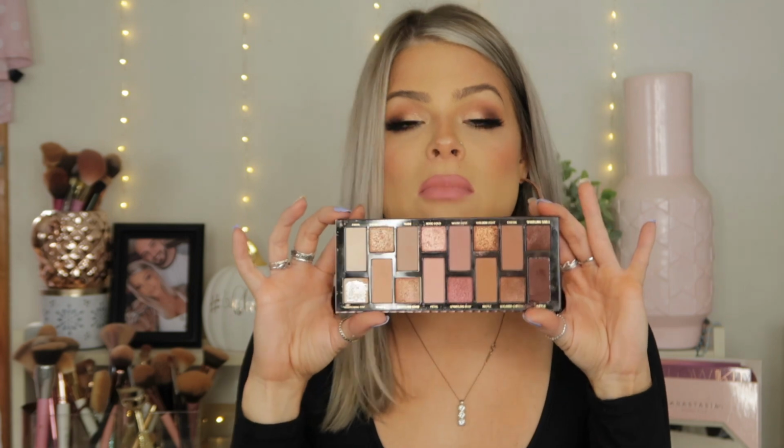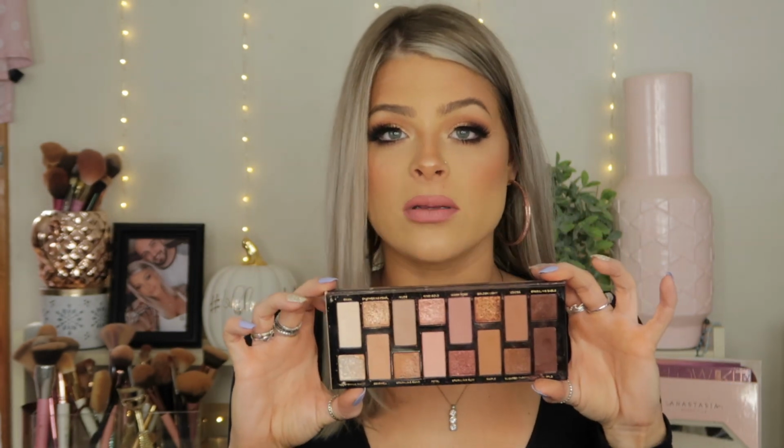I have it on my eyes today, and I use this shimmering pearl shade on my inner corner, but I definitely recommend glitter glue for these because they can have that chunky, loose glitter effect. So I go in with some glitter glue, put it on my eyelid, and then this comes out amazing. This is just the most amazing neutral palette ever. I feel like I could literally throw out all of my eyeshadow palettes and I would be just fine with this.